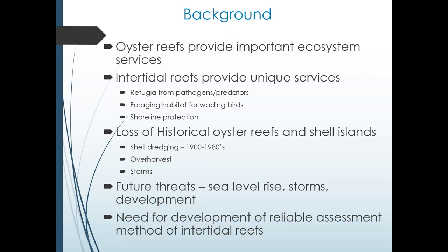And, of course, we know that there's some future threats on the horizon that we're concerned with and how oysters may respond to that as both a resource as well as a habitat, that is particularly the effects of climate change. And so there's a need for development of a reliable assessment method and technique for mapping and determining the extent of intertidal reefs.